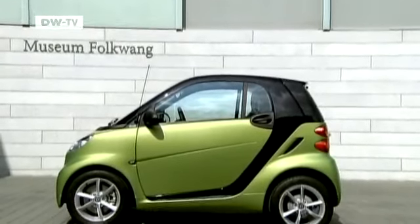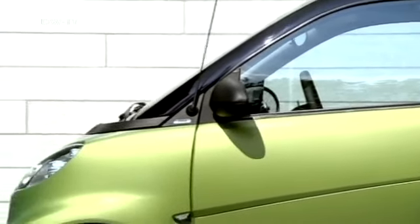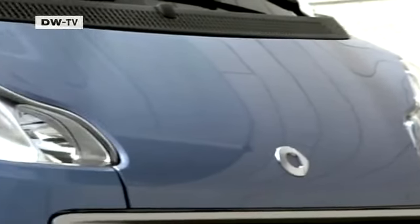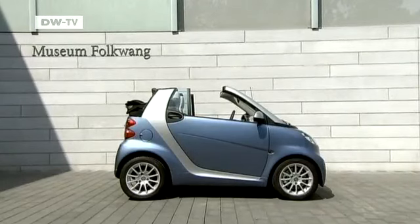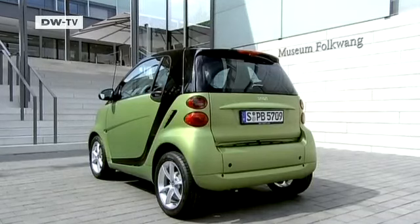Now, side skirts and rear valances can be sprayed in the same color as the car, and instead of 6, there are 7 colors to choose from. The LED daytime running lamps are also new, but have to be ordered extra. The safety cage is now also available in white, and a new engine helps to reduce emissions.